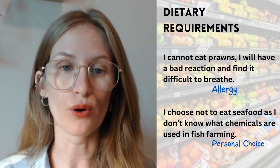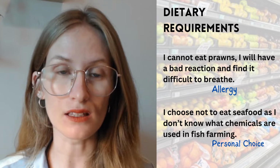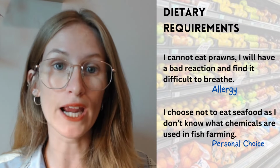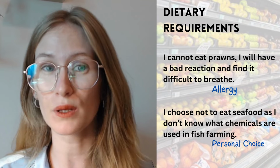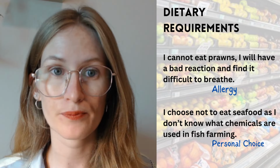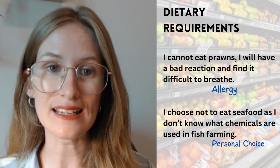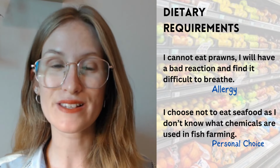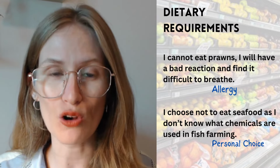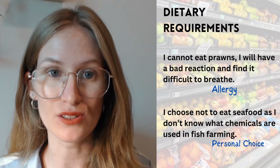So, for example, a lot of people are allergic to prawns, meaning if they eat them, they will have a serious allergic reaction. Their body will react to the prawns, and some people have it so badly that they could end up in hospital. However, if I actively choose not to eat seafood, that is still a dietary requirement, but it's not because I will go to hospital if I eat seafood.